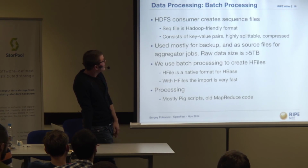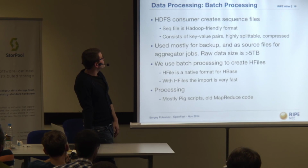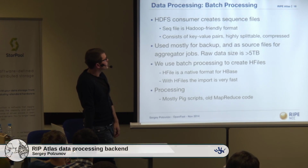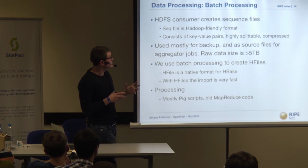Batch processing. So when we have the files on HDFS in the clustered file system, we want to do some aggregations. We want to calculate some statistics. So we run Pig scripts and MapReduce jobs. Previously, that was more MapReduce jobs, but right now we migrated all of the logic to Pig scripts. Pig is really nice for doing this kind of data processing.